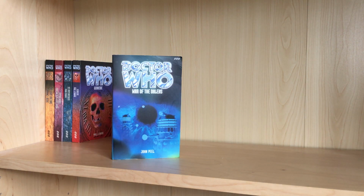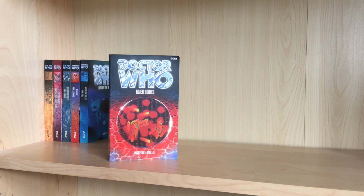Then we have War of the Daleks. The 8th Doctor Dalek books don't have the best reputation. Honestly, I can't really remember if they're any good, but I do remember this being very lore heavy, including giving a convoluted explanation as to how Skaro survived the destruction at the end of Remembrance of the Daleks. Alien Bodies is the book that kicked off the Faction Paradox arc, as well as the War in Heaven arc. Both of these arcs I still haven't finished.